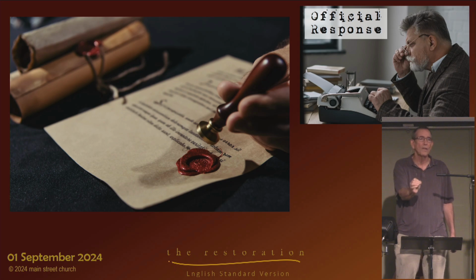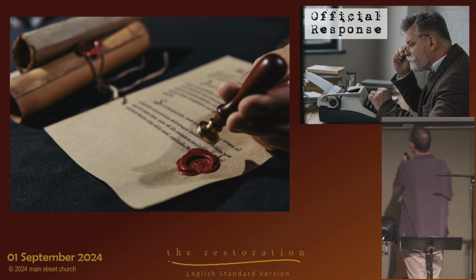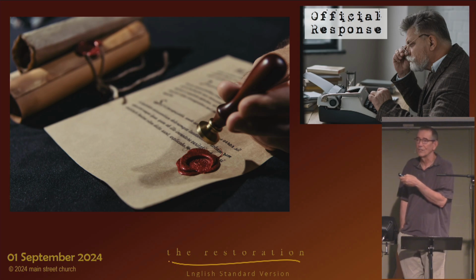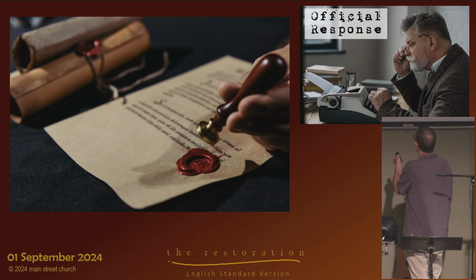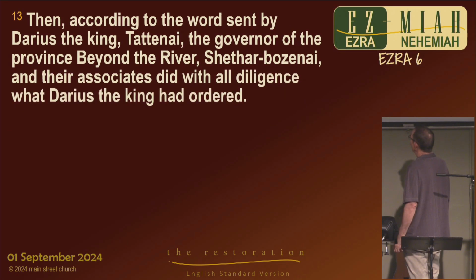It's kind of a token to tell you about the authority that's behind this. And it should be sobering. Now, we don't know in the account that there was a seal, but no one sends a message like this from 1,000 miles away without some kind of authenticating seal. So I'm sure, everyone's sure it was on there. So that's the official response. So what's the response from the people who are anti-Jews at the time?